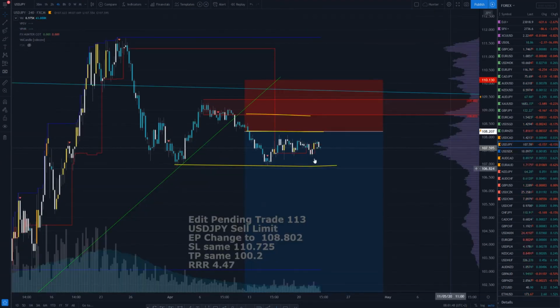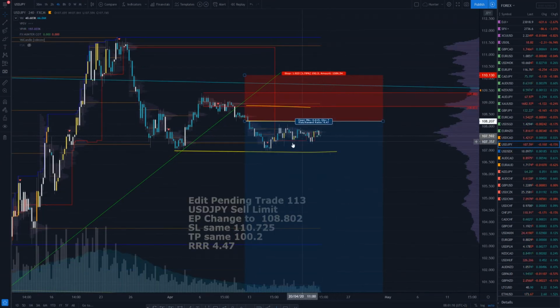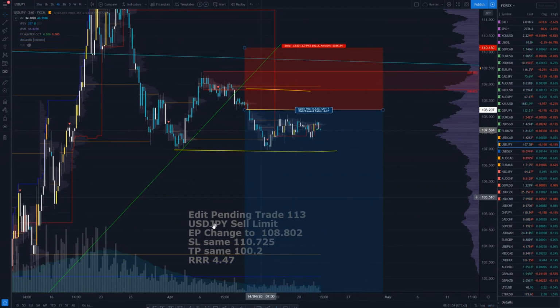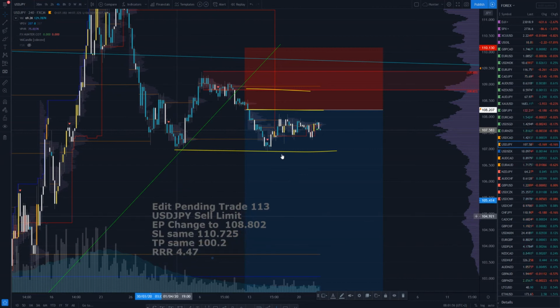Next one is USD JPY. We have our sell limit, and I will be watching the price action. If our sell limit will not be filled, if we will not get filled here, I will be looking for the sell stop through this level. But I will inform you in that case.